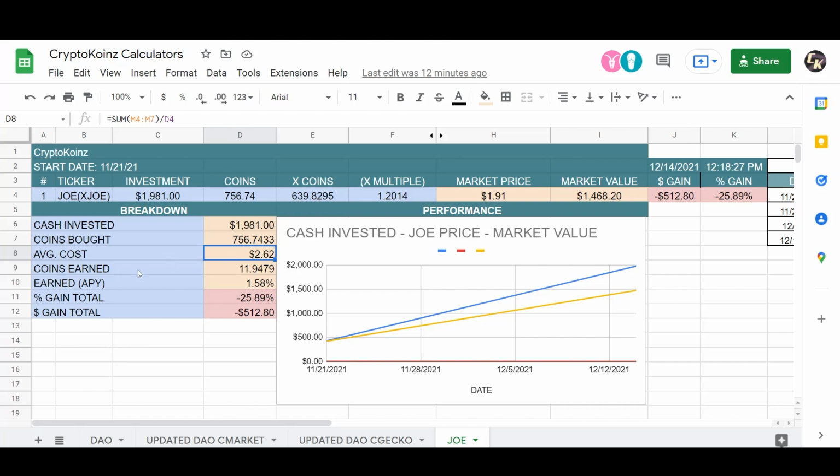Also on the calculator, new update, I have how many coins I've earned. I know it's a little complicated because you get staking rewards, and when you farm, you get farming rewards. So I formulated here the calculator so that it gives you your breakdown, and you just have to fill in the numbers in here and in here. You have to manually put how many X coins you have when you start farming, and the multiplier. This one changes on a daily basis. Everything else gets generated as you input the new information.